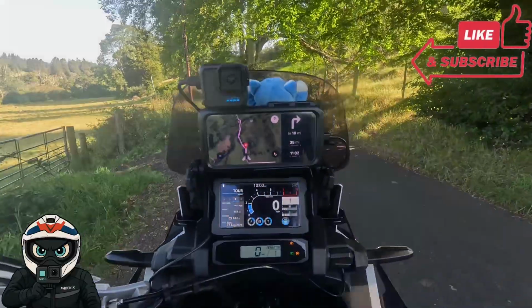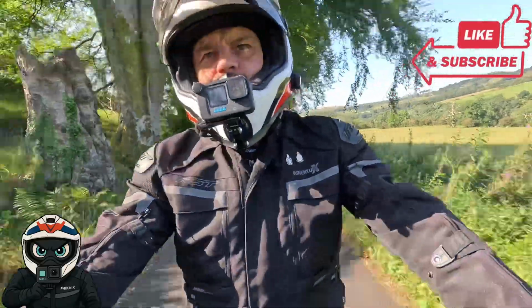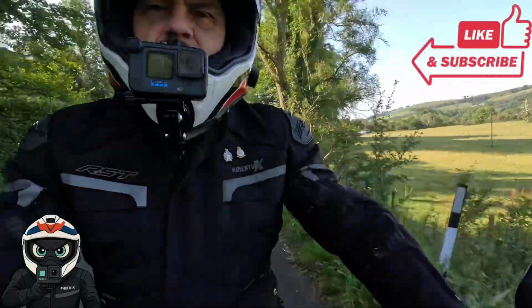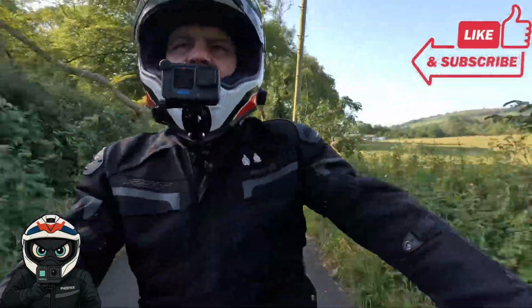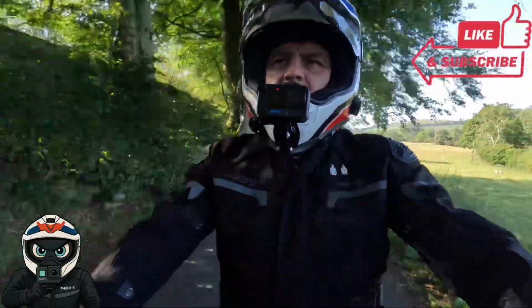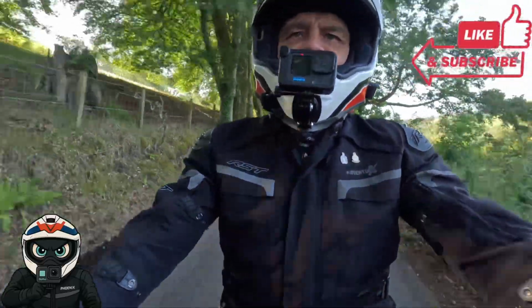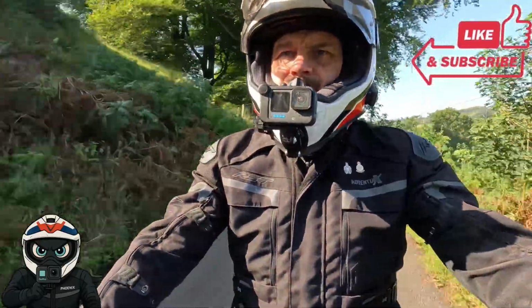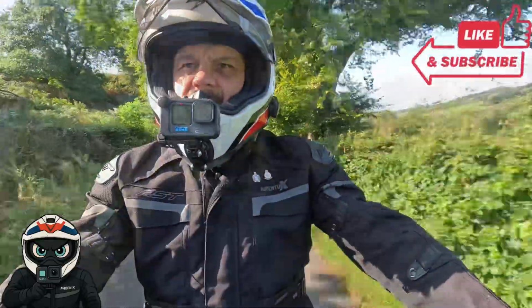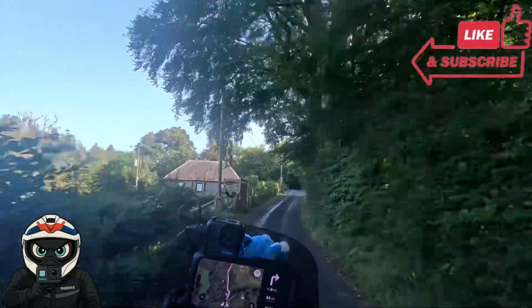So let's get on it. This is a road that I've never been down before. I was out yesterday with the two boys and my brother, and we did partially some of the run that we did at the Scottish Motovloggers weekend, but we never made it around the Three Locks road. That's a story for another time.